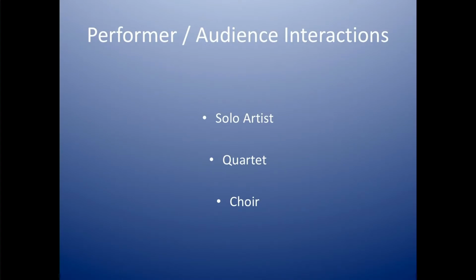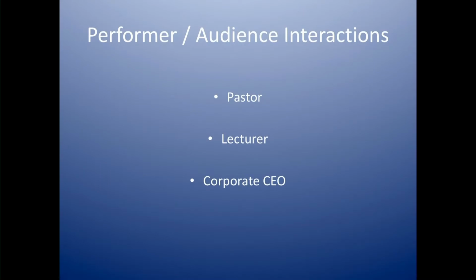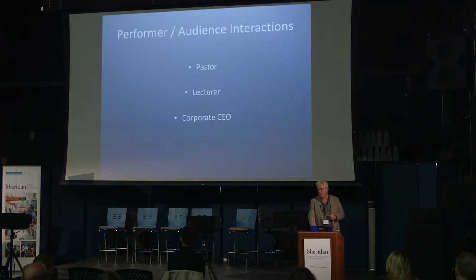All right. So we have different kinds of performers. We have solo artists, quartets, we have choirs, we have musical theater, we have entertainment spectacles. That's what we call shows like Broadway, not Broadway shows, but shows in Vegas. There's 14 or 15 of them right now using Constellation for a variety of things, going back to those 4 interactions. We call those spectacles. Symphonies, rock bands, a pastor, a minister, a lecturer, or a corporate CEO. Well, somebody asked about boardrooms, so we'll get to that.